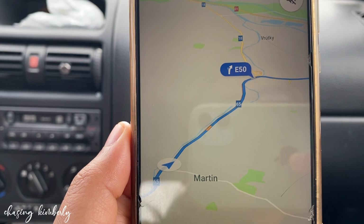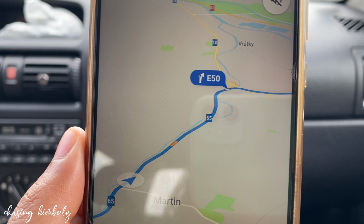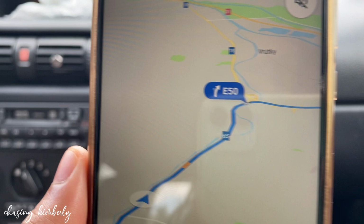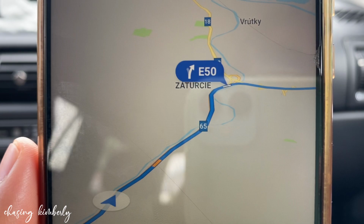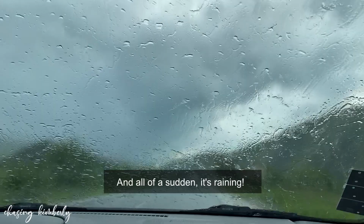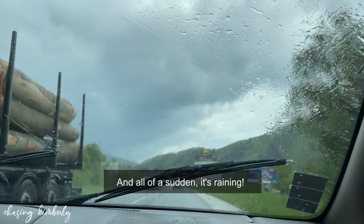I will give you direction in Slovak. No. My teacher will be happy. Asi 3 kilometre rovno. Tak, how can I say after? Potom, no. Zaboč v pravo. Dobre. It's raining.